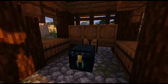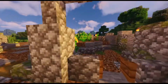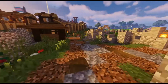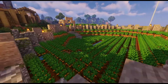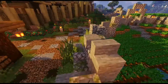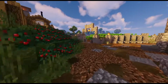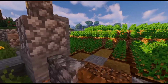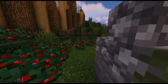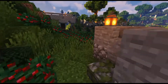Ooh, what's this? Oh, okay, just a little storehouse. I like it. Look at that, a sunflower farm. Oh, it's so pretty, as the sun comes up. Oh, what? That is a ton of carrots. That is so many carrots. And then finally, some potato fields. Oh, God, this is a death trap.